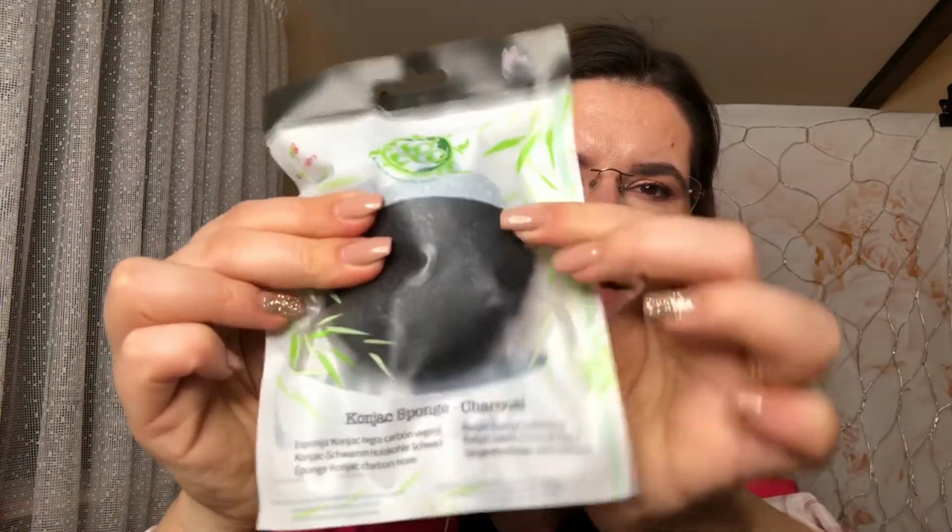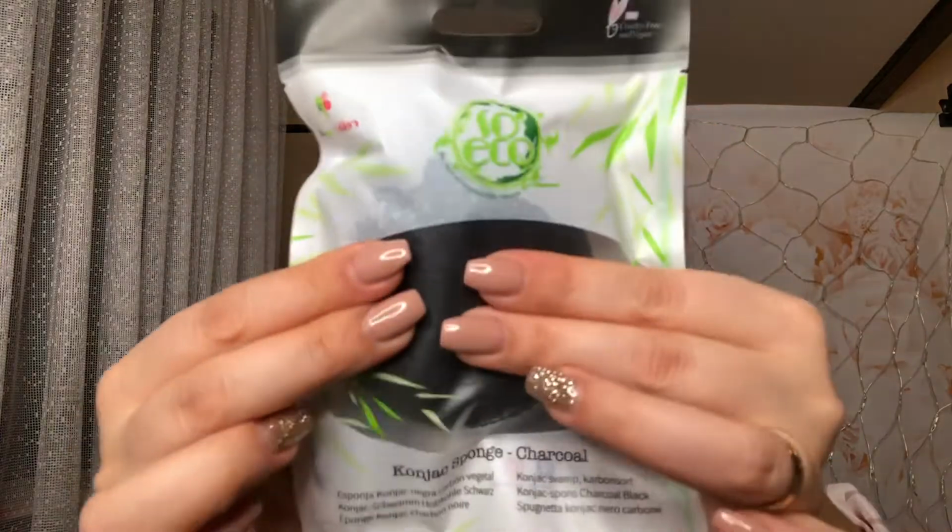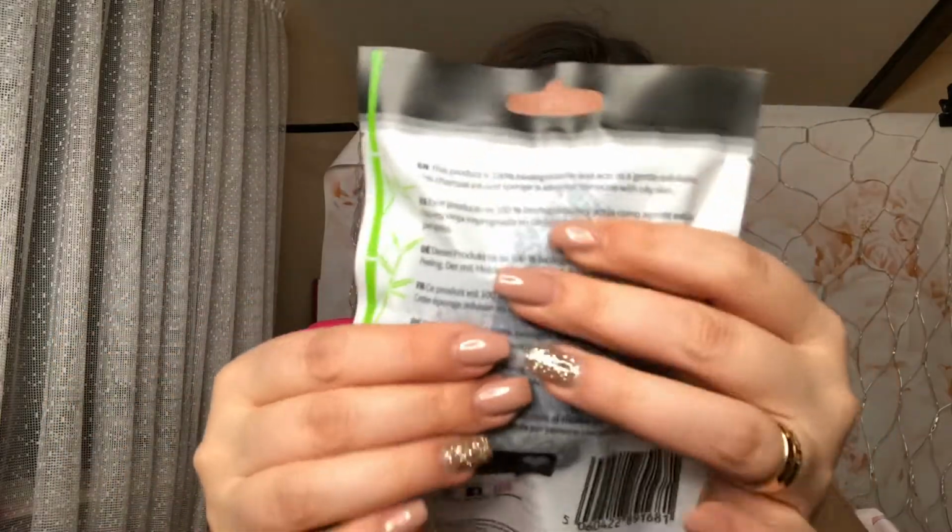And then we have something here that I don't know what this is. This is cognac sponge charcoal. I don't know what this is. Cruelty-free and vegan. This product is 100% biodegradable and acts as a gentle exfoliator. This charcoal infused sponge is ideal for someone with oily skin. Something new. I haven't tried this before. It looks like it's wet. It's soft. We usually get these hard sponges that you wet and make soft, but this is already a moist sponge. I haven't tried anything from that brand. I need to check it out, but it sounds like a good thing.